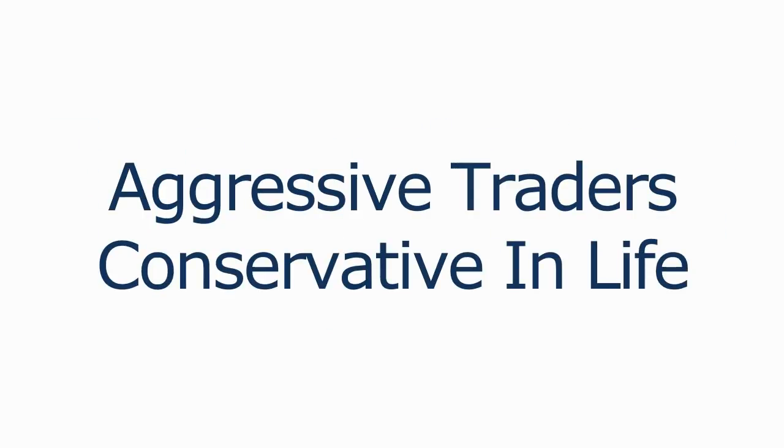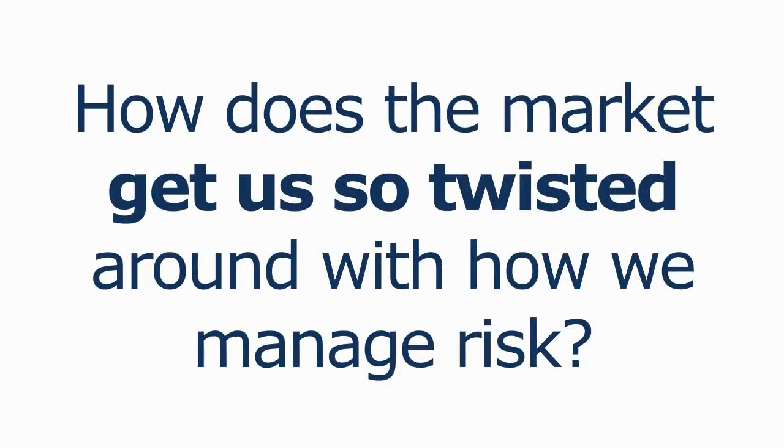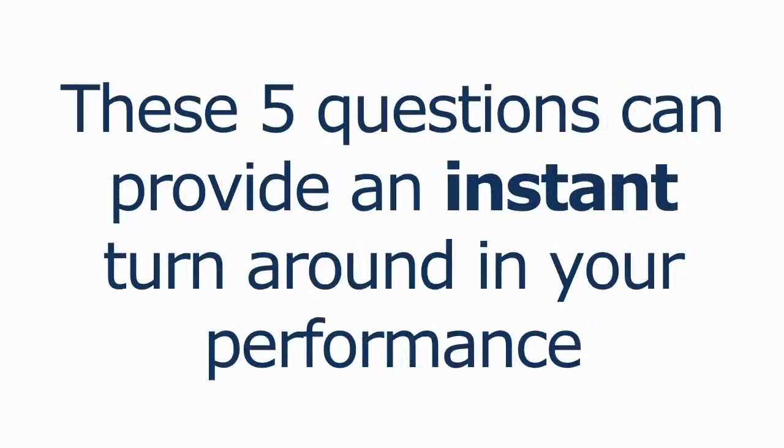And what's funny is how aggressive many traders are with their trading, but they are so cautious with their money in other areas of life. It's like refusing to spend $100 on a new pair of shoes, but risking 50% of your account on one trade. So how does the market get us so twisted around with how we manage our risk? And I think in many cases, the lack of profits can be boiled down to a few common mistakes. These 5 questions, I think, can provide an instant turnaround in your performance and could eventually lead to the profits that I think we're all looking for from our trading.